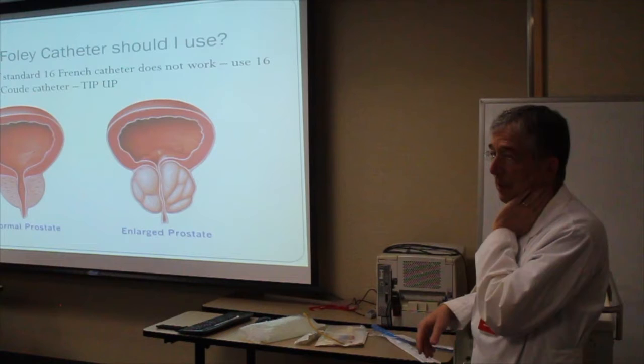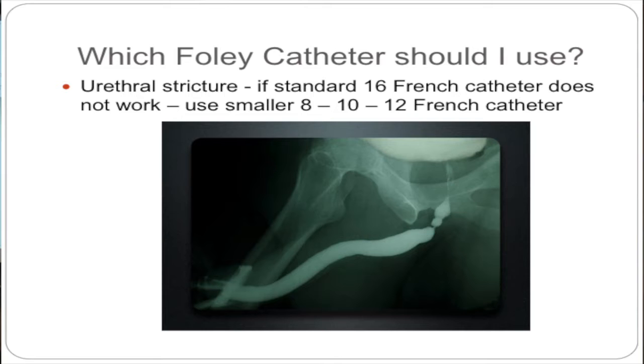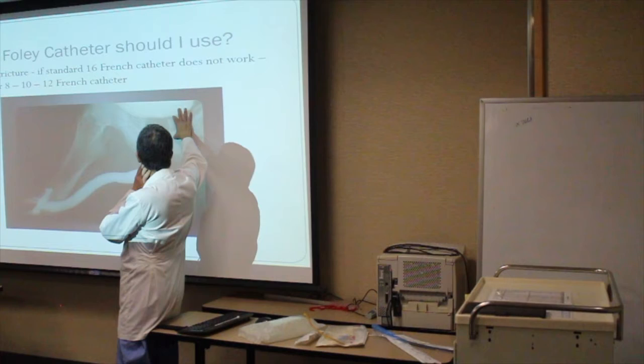So there's a stricture. This is called a retrograde urethrogram, and this is the external sphincter. This is the prostate. So this is the bulbous urethra, and that's right in the perineum where you'd have a straddle injury.